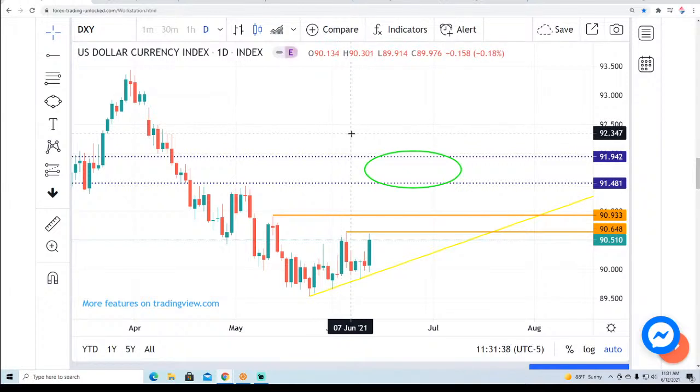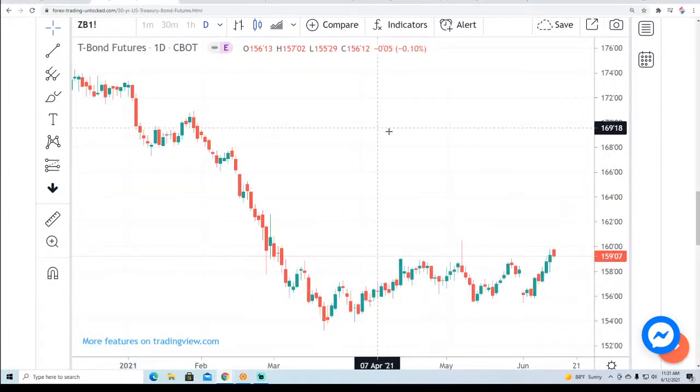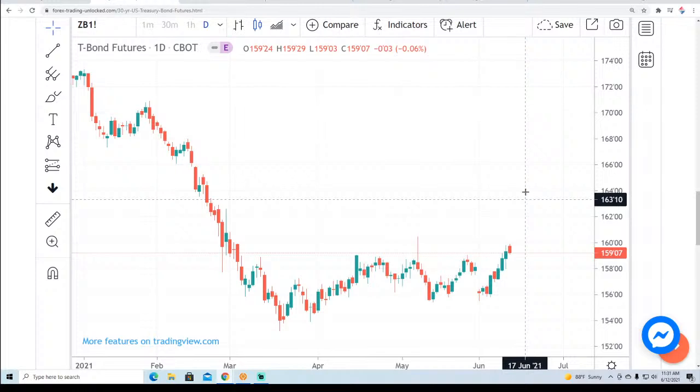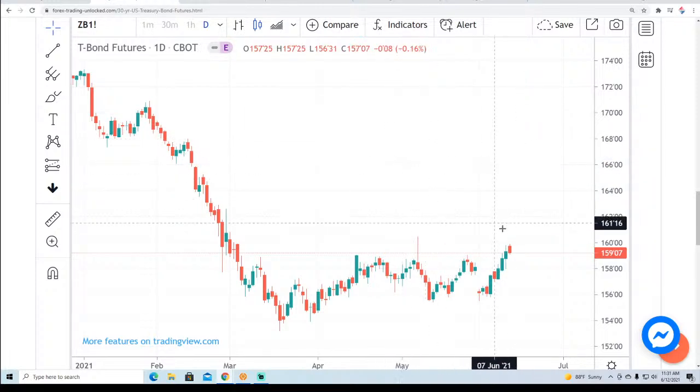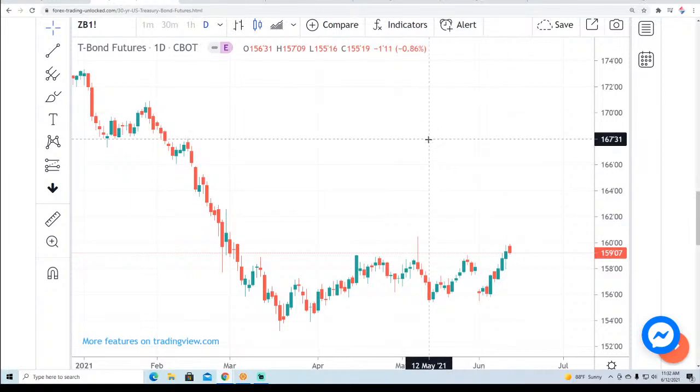Now, there are some significant things that could give us a reason for dollar strength. First of all, let's take a look at the 30-year Treasury bond market, which helps to influence the price of the dollar. We had a rally going on all week, but we did make a higher move high on Friday and settled lower. The unemployment claims on Thursday are not making people very happy.